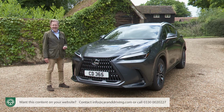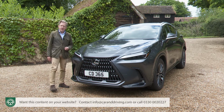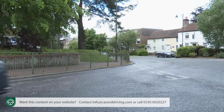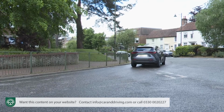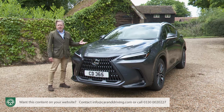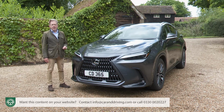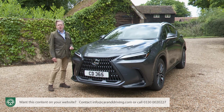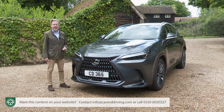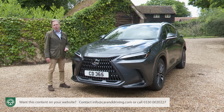Neat. The extended safety package also adds front cross traffic alert, which uses radar monitoring to detect and warn the driver of traffic approaching from either side when emerging from a junction at low speed. An animation of the direction of the approaching vehicle is shown in the colour head-up display, and if the system judges the driver is about to pull out, it will prompt them to slow down with a warning display and buzzer. It's all very reassuring.